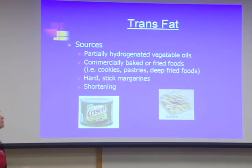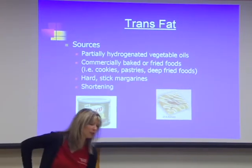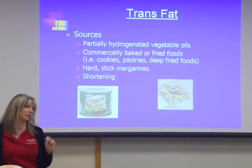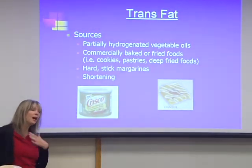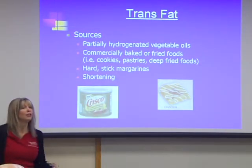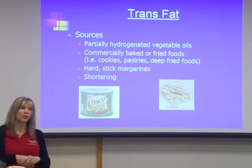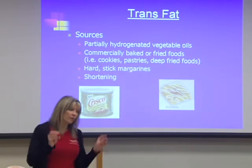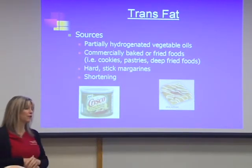Trans fat. I mentioned staying under 10 to 15 grams of trans plus saturated fat, but I really think we should just eliminate the trans fat altogether. Saturated fat occurs naturally in foods, and some of it's fine. It's not a bad thing unless you eat too many foods that are high in saturated fat.